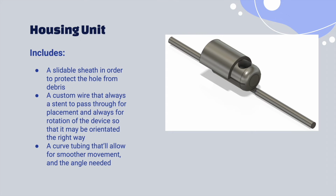The first part is all about getting the angle from the transverse sinus to the lateral ventricle. Using titanium, we came up with this housing unit. Essentially, using curved tubing and a custom wire, along with a sheath, we came up with this system that'll not only protect the hole when moving through the system, but also allow the surgeon to place a stent to keep it in place and use a twist wire to make sure that the hole is orientated in the right direction.